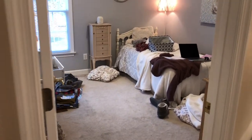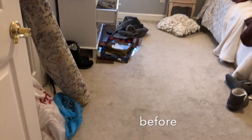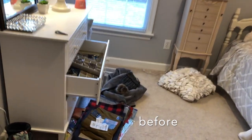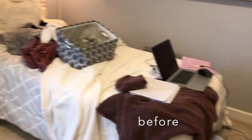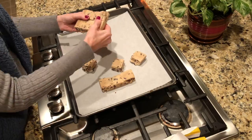I'm getting ready to have my Bible study girls over for our weekly meeting, and I need to tidy up a little bit, so I thought I'd show you how I get ready for them to come over. And I'm also going to make the absolute best chocolate chip cookies for us tonight. They're just break and bakes, but I have a little trick that's guaranteed to get you a compliment from anyone who tries them, I promise.